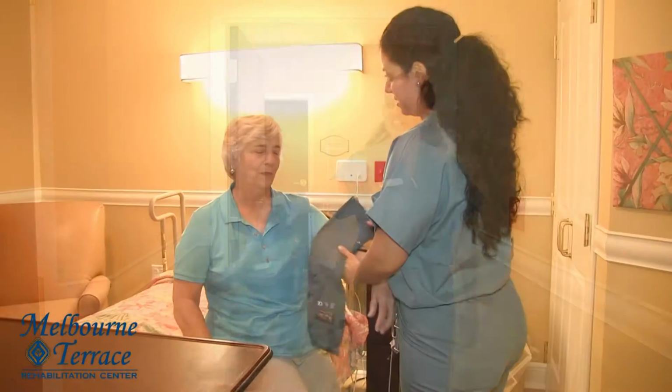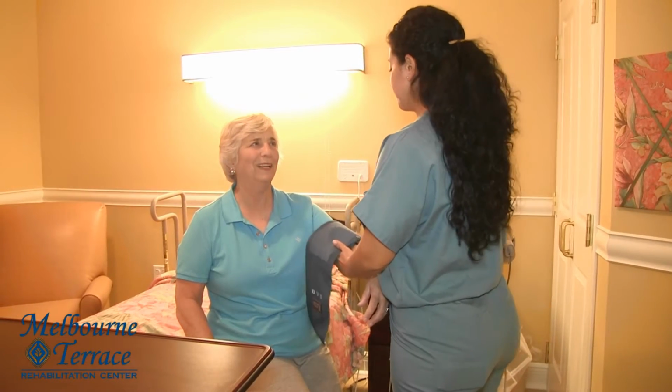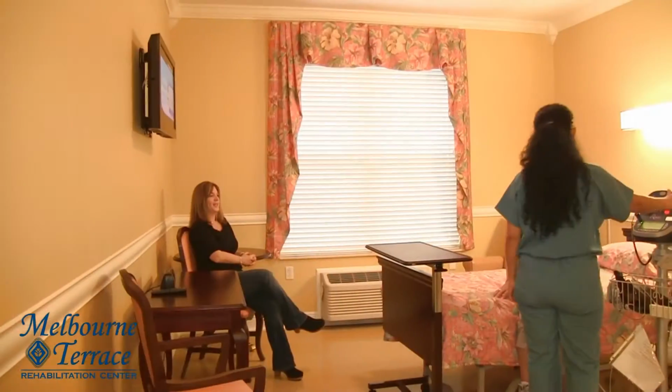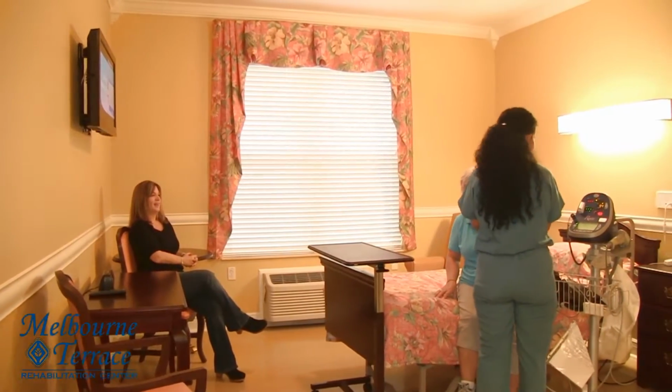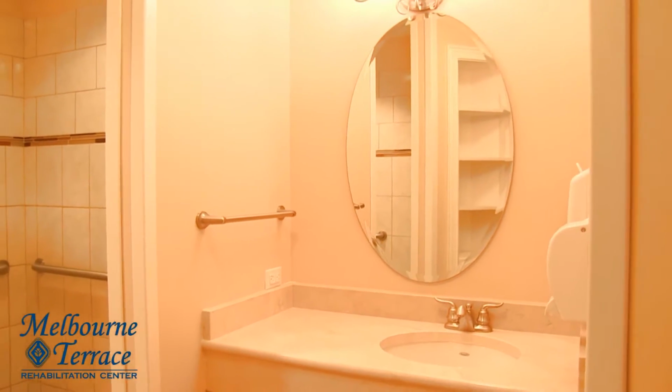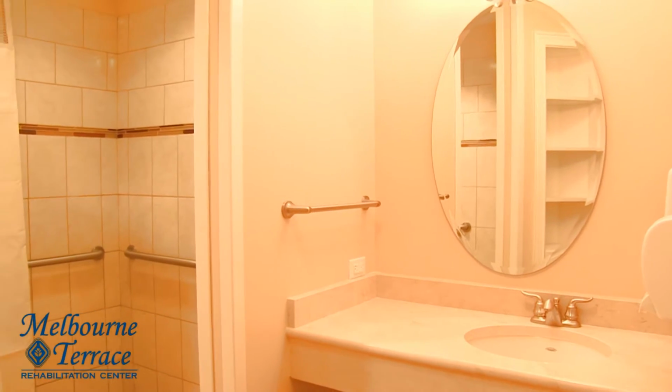This brand new expansion features 72 resort-style single occupancy rooms. Each room is equipped with a two-way intercom to the nurse's station, a flat-screen TV, and a private bath with shower.